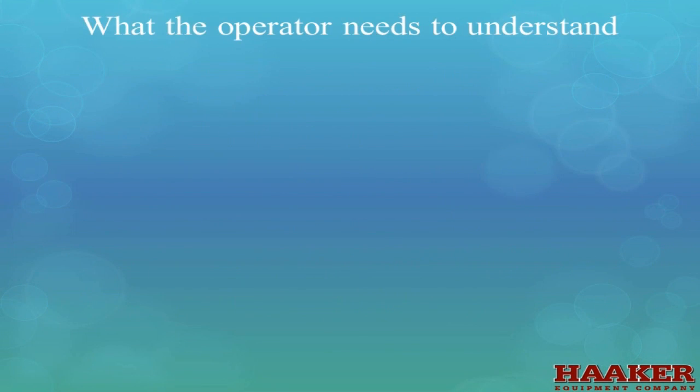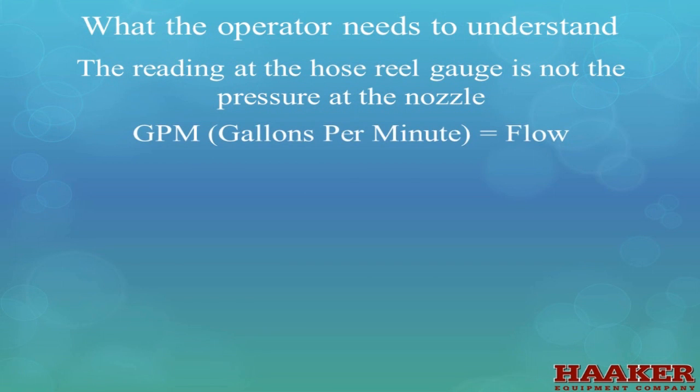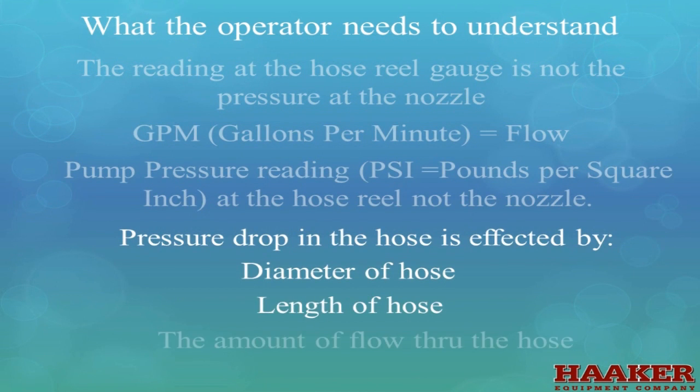What the operator needs to understand is that the reading at the hose reel gauge is not the pressure at the nozzle. That GPM is the same as flow. Pump pressure, pounds per square inch, is at the hose reel, not at the nozzle. And pressure drop in the hose is affected by diameter of the hose, length of the hose, and the amount of flow through the hose.